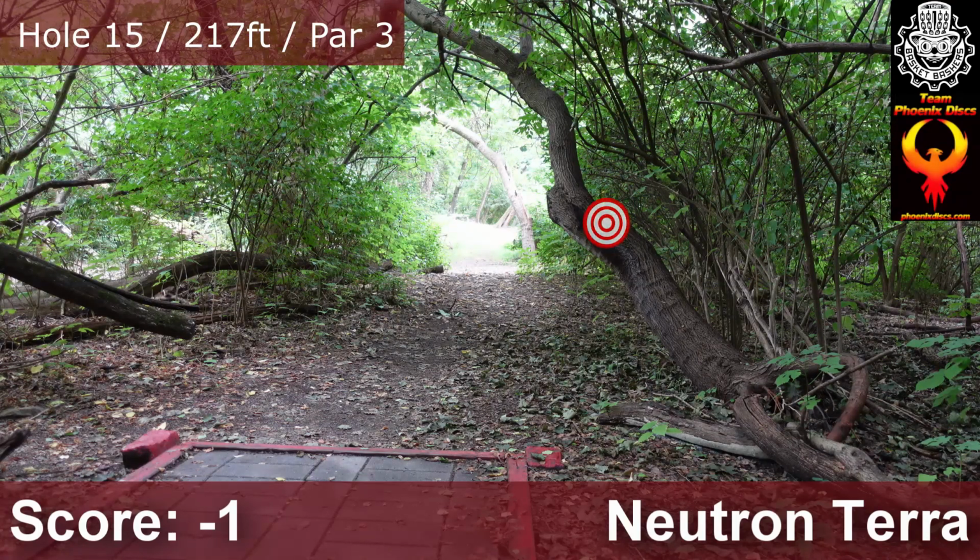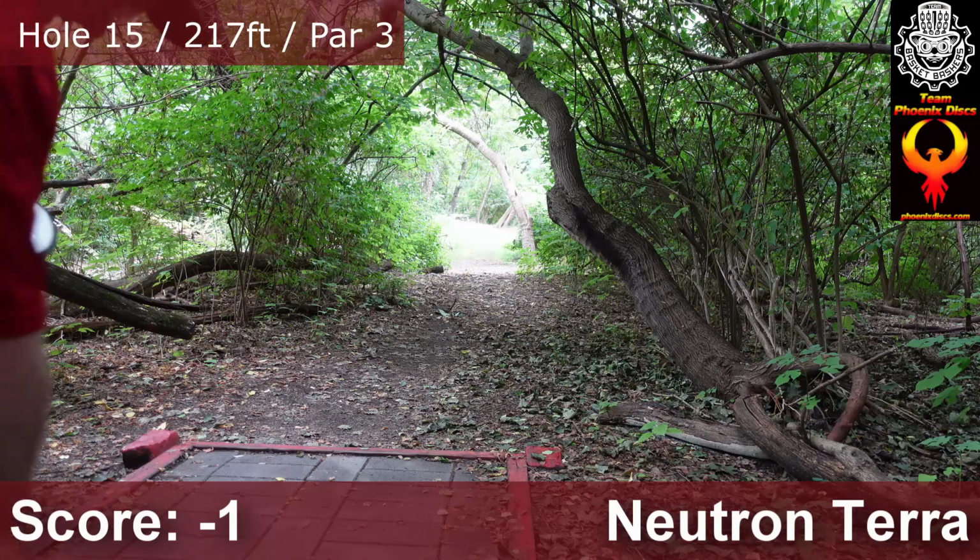This hole beats me up. I've traditionally tried to throw a putter out there and just play for a 3, and things just go wrong. So my forehand has actually been feeling pretty good. I'm feeling lucky. So let's try a forehand, because I mean, it can't be worse than what I've done. There you go. Terra. It is moist out.